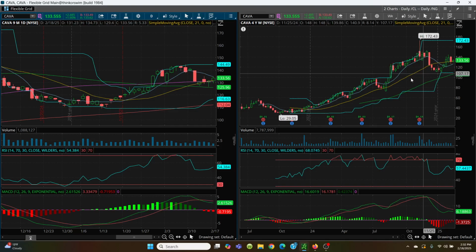Now, okay, here we are on your weekly. We want to watch that 21-day. That's keyed at 131.31, and then we have 126.42 by Friday. That's what we're watching here. Make sure that we close above. Then we can take this bad boy higher. If not, we're going to come down and lower, and we could even retest all the way on down.